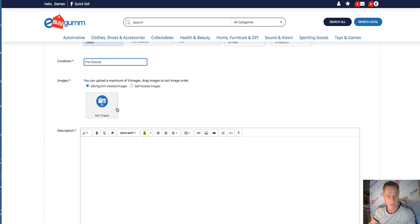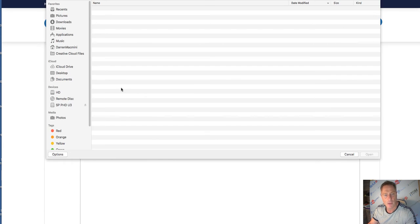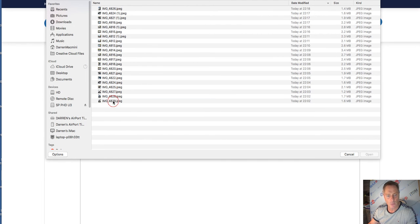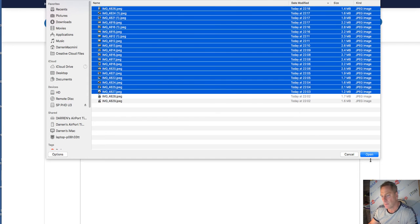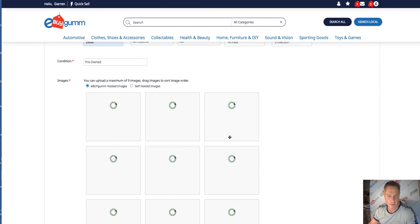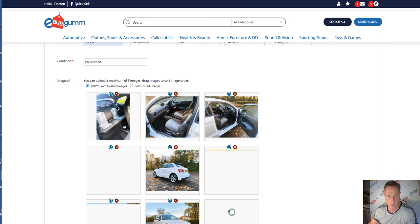And now that leaves me to add a few photos. You can grab all at once, which is a nice feature, of course. So I'm going to grab those and say open. This will add all the photos. Now, remembering the top left image is the first image you will see on the listings, which is very important.